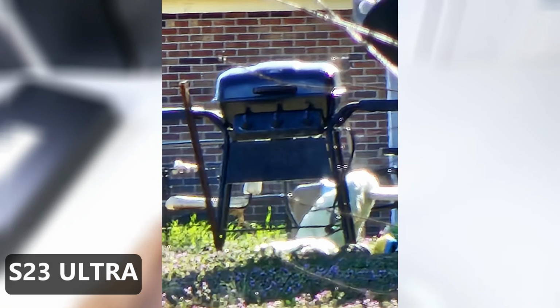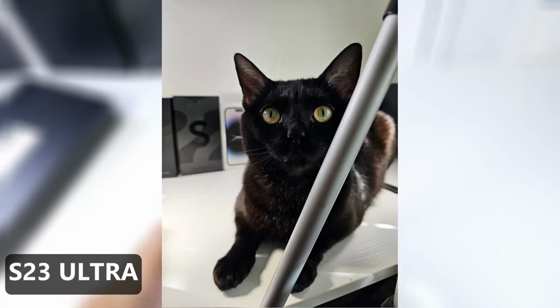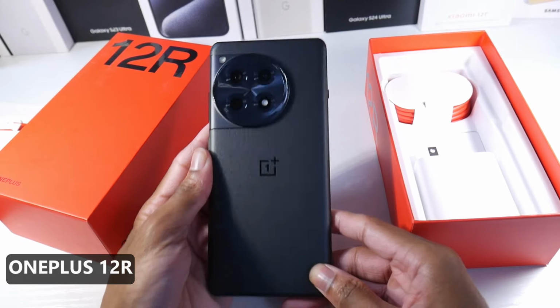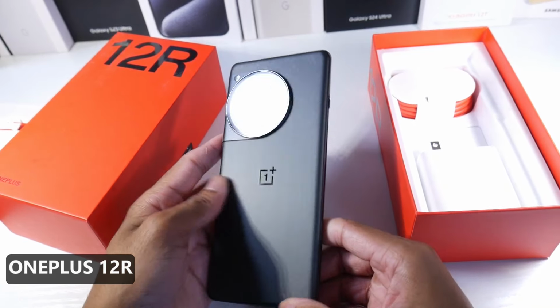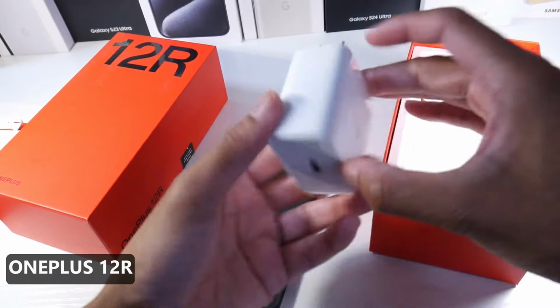So that's why I say it makes no sense to buy a S24 Ultra. This is really, to me, the best flagship of 2024. All right, so lastly is the OnePlus 12R. So I thought this phone was really interesting because OnePlus will let you trade in any phone in any condition for $100 off, which brings the price to $400.